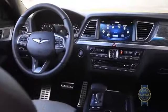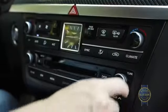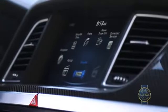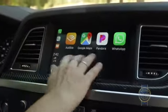There are a lot of buttons on the dashboard and steering wheel, but hey, the G80 has a lot of stuff that needs turning on and off, like heated and ventilated seats and an optional power rear window shade. And don't worry, there's still a touchscreen. Base models get an 8-inch one, but that's upgradable to a 9.2-inch version like this one. Yes, with Apple CarPlay and Android Auto.